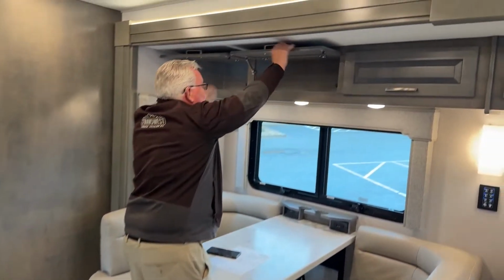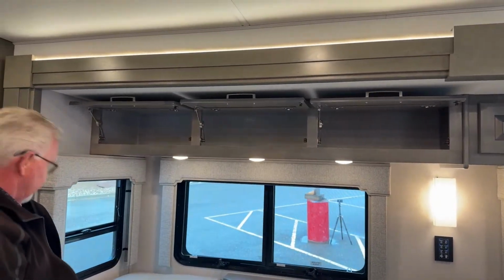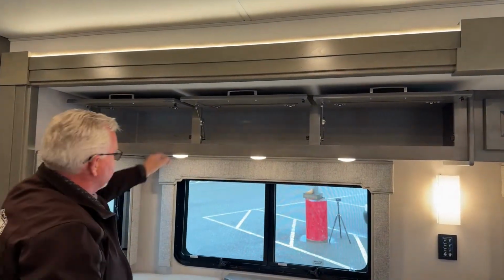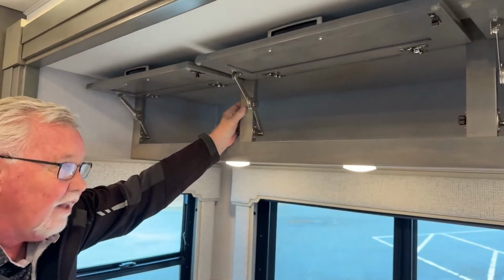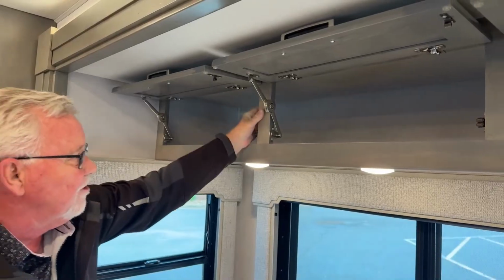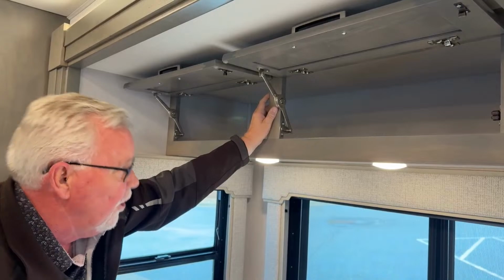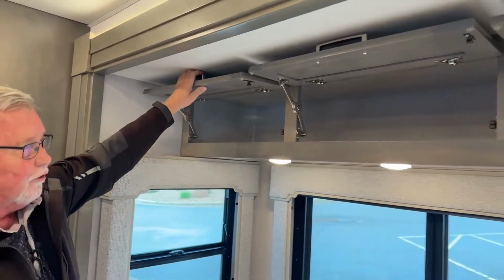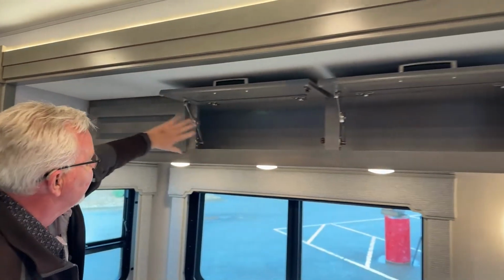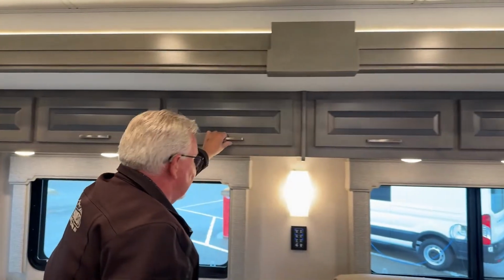Overhead, got a large open storage area up here. One of the things that I point out to people, whenever you go in a motorhome, reach behind this stile right here, if they have stiles. And you can tell if it's a wrapped, like a pine or a cottonwood, or whether this is solid wood, which it is in the case of the Renegade. I love their cabinetry, their hidden hinges. Everything looks great. They've got the brushed nickel here.